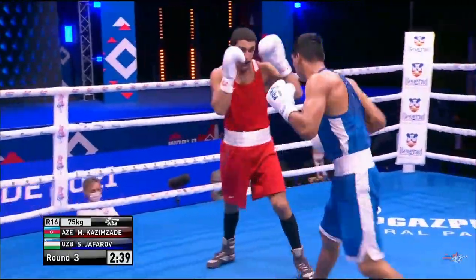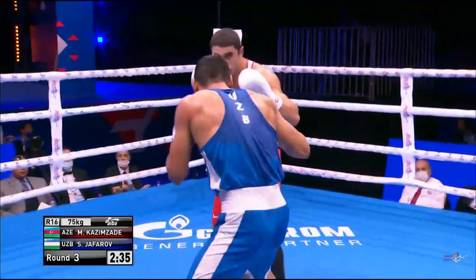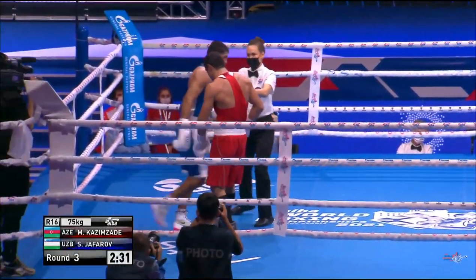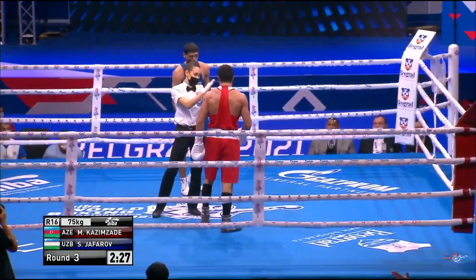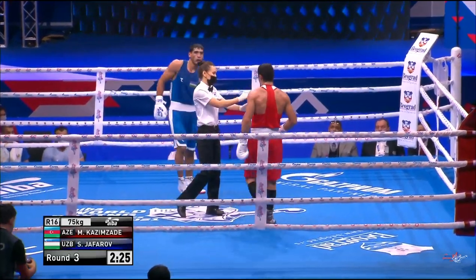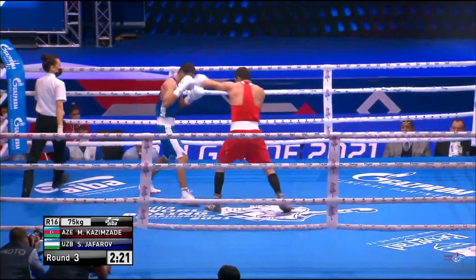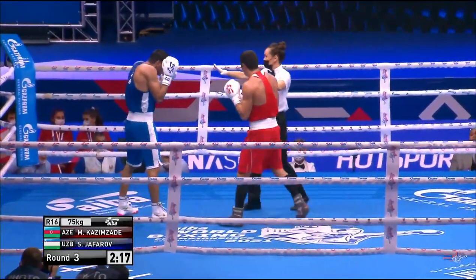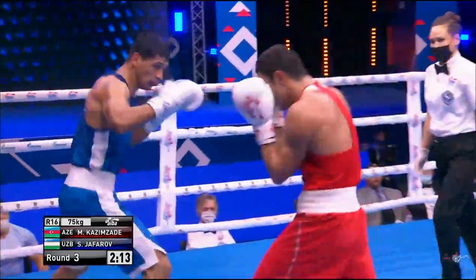So into the third and final round. He's just going to keep coming here, Kazimzade. Very similar dynamic to the fight we've seen in the last couple, actually, the one between Bashamov and Matoa, the one between Schumann and Musavi, and this has been exactly the same. A point deduction there for coming in low with the head for Kazimzade. Not that it's really going to matter.